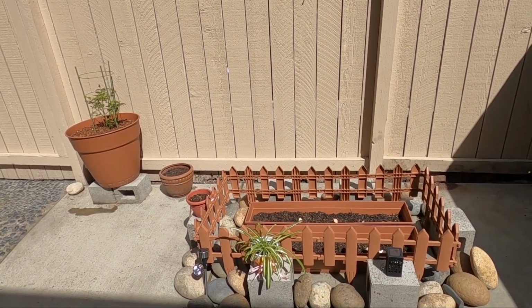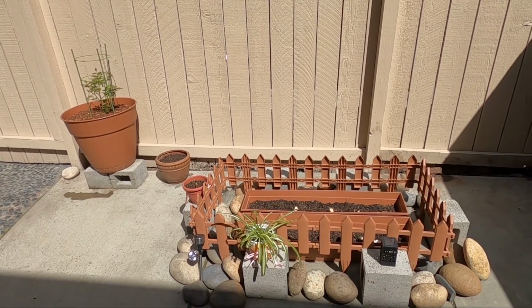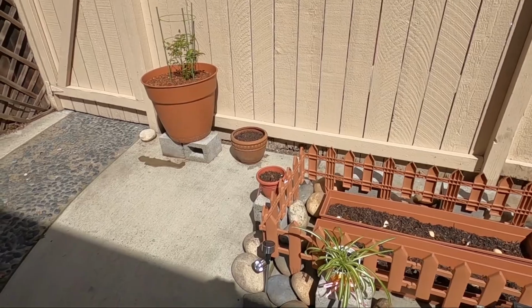Today is such a nice day and I am going to check in on my plants. It's been around 2 weeks. Let's see what's going on with my plants.